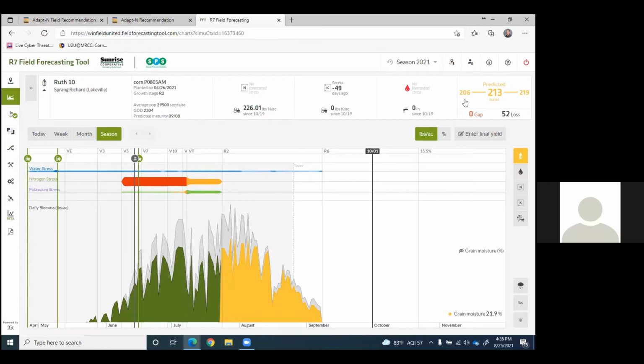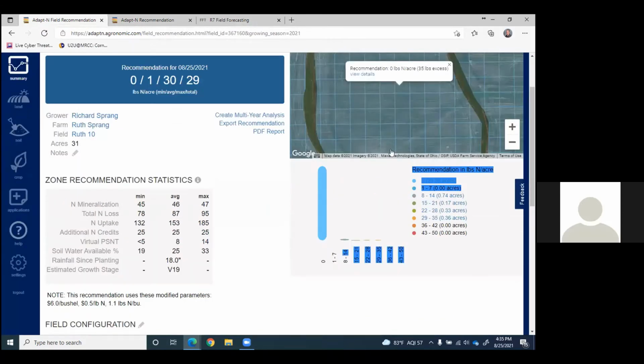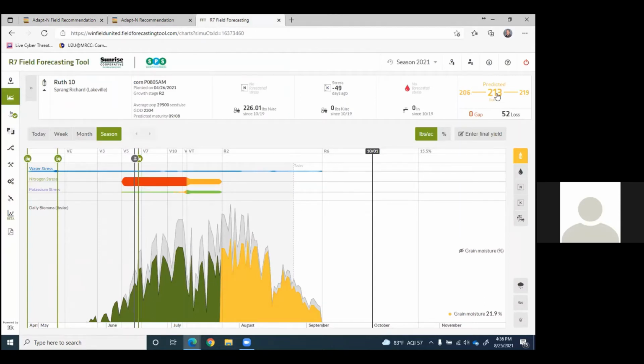This is not a field average. This is the center point of the field. So if you go back to my AdaptN view and I show you this spot right here, which is pretty close to the center spot, that spot would be getting 213 bushel according to the field forecasting tool. And oftentimes that's pretty close to average for the field, depending on your neighborhood. In Ashland County and Holmes County, where I live, this number is actually higher than the field average. But when you get to that spot, it's pretty darn close.